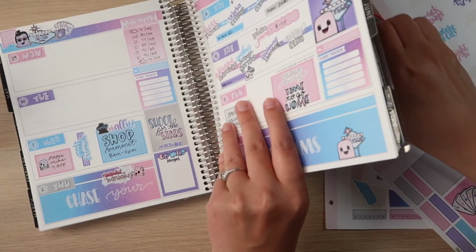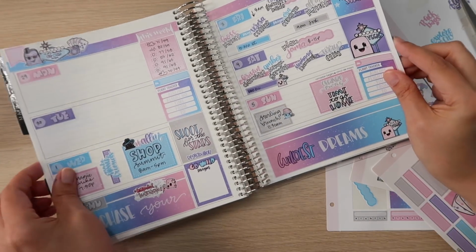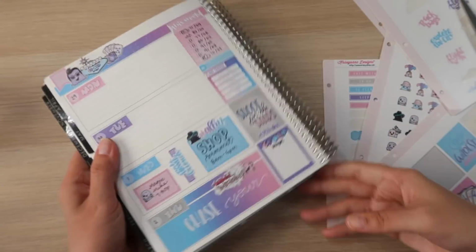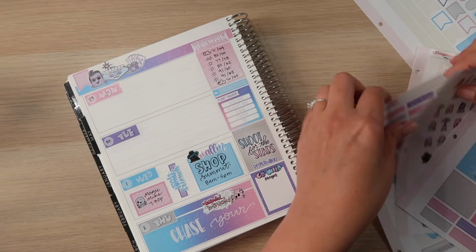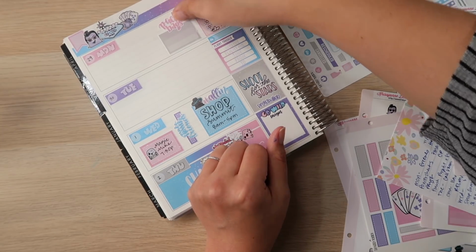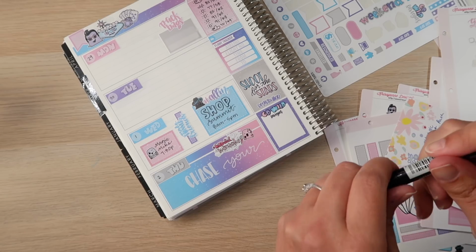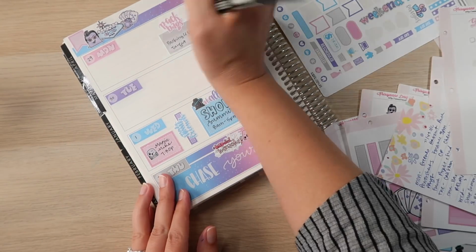All right, let's look at this stickered up one right here. Okay, so this is all fairly stickered. It shows a pretty busy week. Now for Monday and Tuesday. Monday, tomorrow, is going to be a day. I've got a massive to-do list for tomorrow. So I'm using these stickers for packing to remind me that I need to pack and make my packing list. And I need to run to Target to pick up any last minute things.